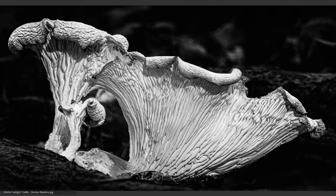Gary Fong says, I like the contrast which accentuates the visual drama, but I'm a bit mystified about what it is. Denise Meekins, Twilight Truffle, 19 points.